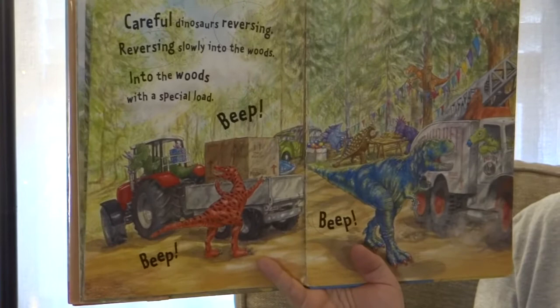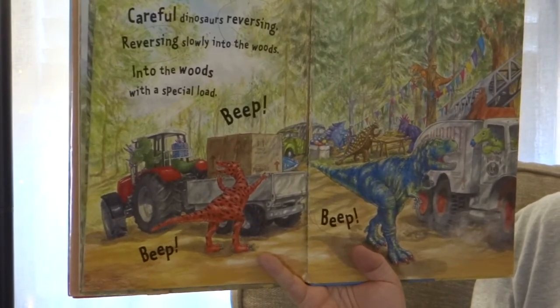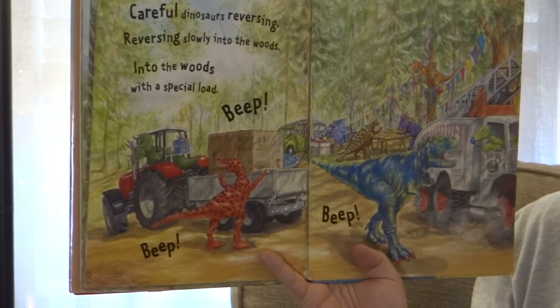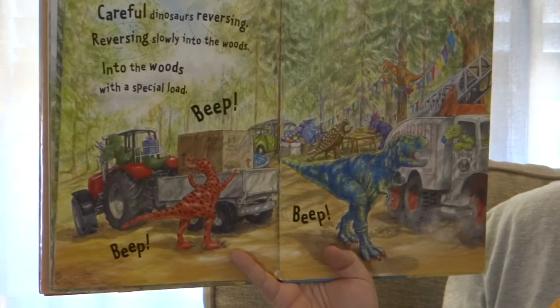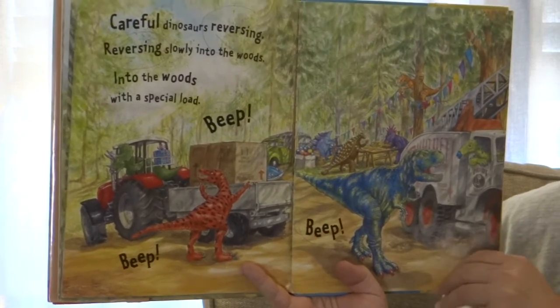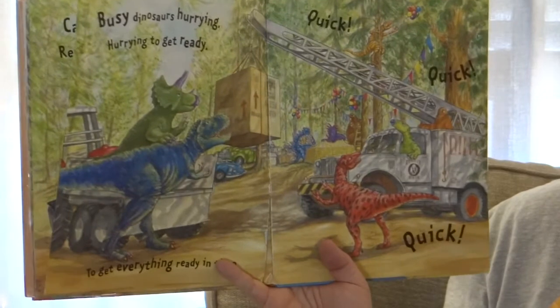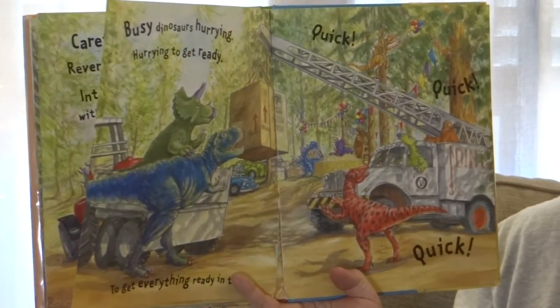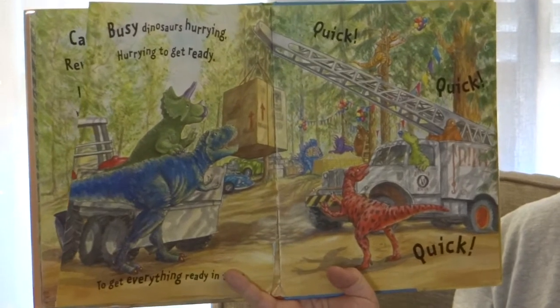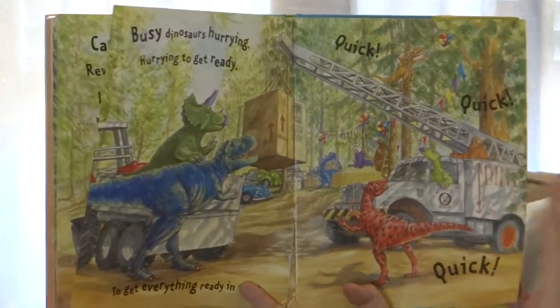Careful dinosaurs reversing, reversing slowly into the woods with a special load. Beep, beep, beep. Busy dinosaurs hurrying, hurrying to get everything ready in time. Quick, quick, quick.